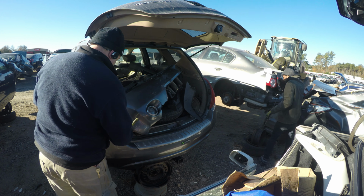Place? That's a Volkswagen. I hope so. There's supposed to be a few rows that way.